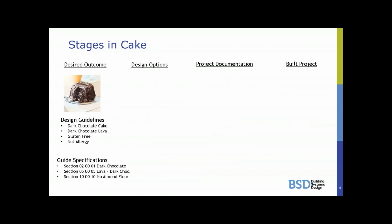Then we got to webinar 2 where we got to talk about cake. And I made the analogy about chocolate cake, and that this is being the desired outcome for an owner, that they present their design guidelines as some way of being able to describe what it is that they're looking for and what things they might need you to pay attention to as a design professional. And then how they can do that is actually through their guide specifications.